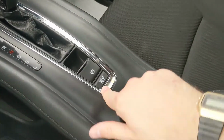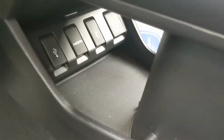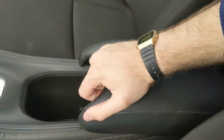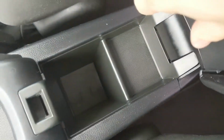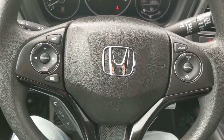Parking brake, brake hold, 2 cup holders, and then down below here is where you have all of your outlets, such as your 2 USBs, HDMI, and a 12-volt power outlet right there. And then moving on, you have your sort of armrest here, which can be slid back and forth to your choosing, and you have a small center compartment there for whatever storage you want to put in there. But that should cover our look at the interior.